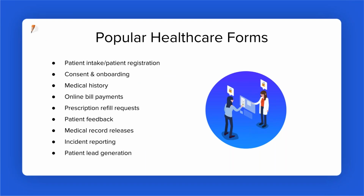A patient intake form is very popular because it's so easy to collect patient history and insurance information. So anything you need to onboard a new patient for your practice. Patient feedback forms, which we'll be demoing next, are also very important for learning more about your patients' experience and also helping you to improve your services. Another really big one is patient lead generation. So this is great if you're looking to get more patients through the door. And it's a convenient way for prospective patients to contact your office.